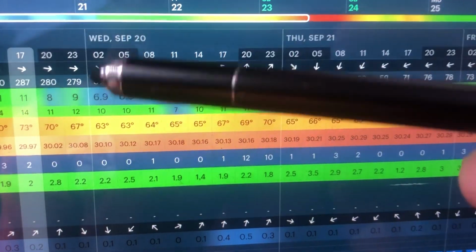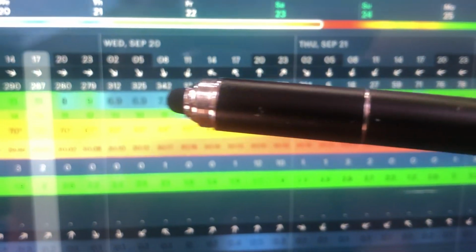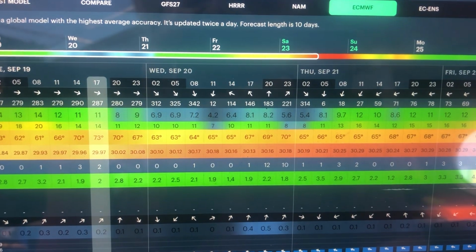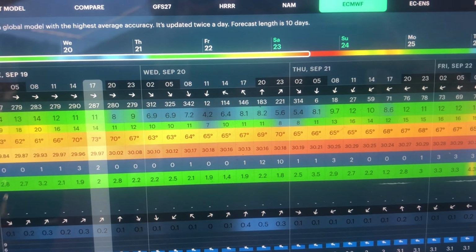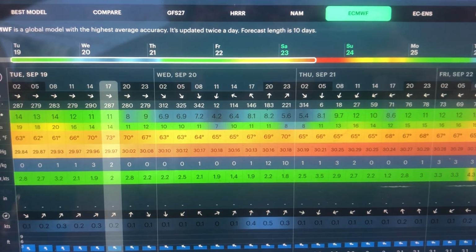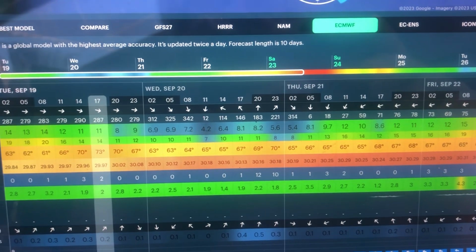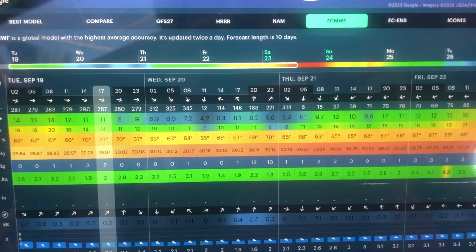So here we can see these are the hours of the day across the top, then the wind direction, and then here we have the wind speed and the expected wind gusts. So tomorrow the winds look like they're going to be mostly out of the pretty much northerly direction. And in the afternoon they switch to southeast, roughly 6 knots, gusting to around 11. That's not a big deal. Unfortunately, it doesn't allow us to sail.